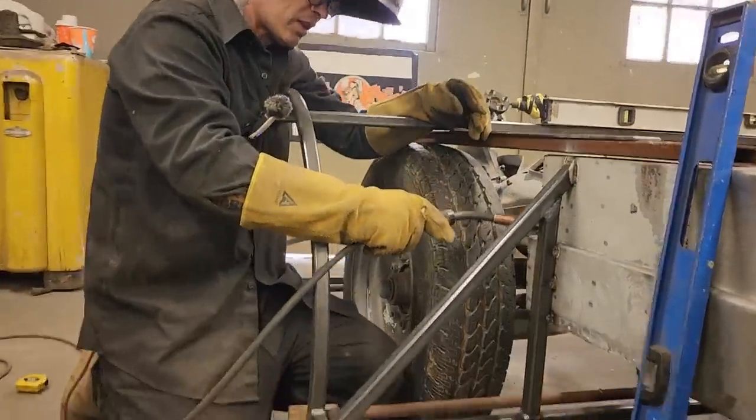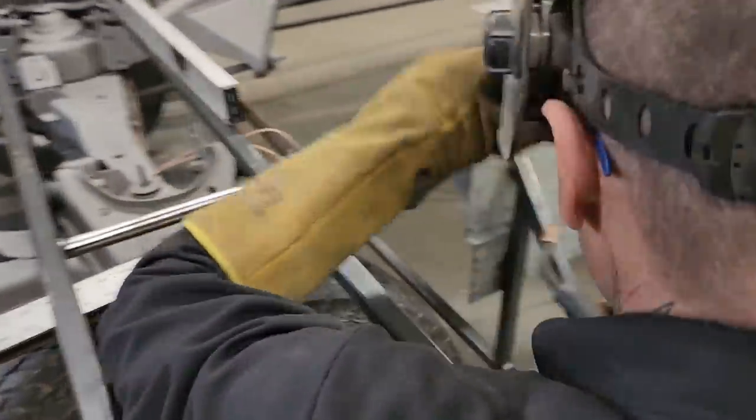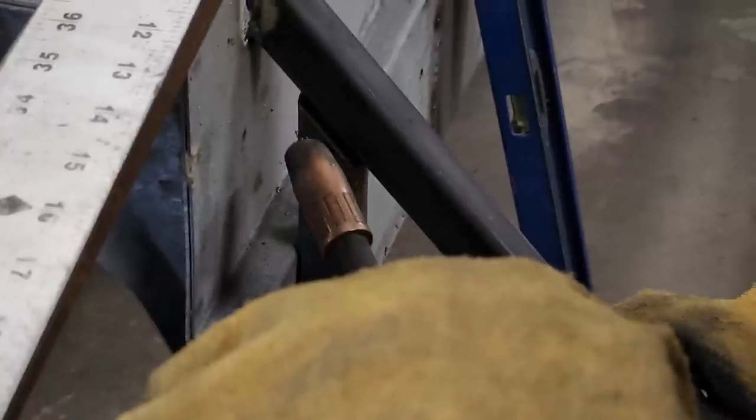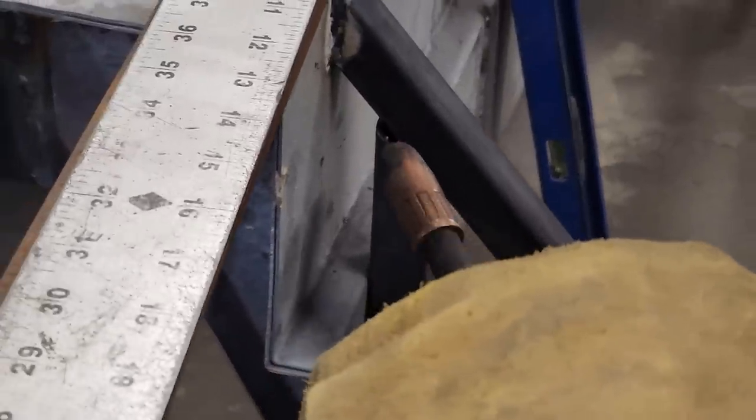Now, if you want to come over this side, sweetheart, just for shits and giggles. I've got quite a gap going on there. So what I'm gonna do is keep that welder up on this piece as long as possible, and then run it down on that piece to fill that gap.